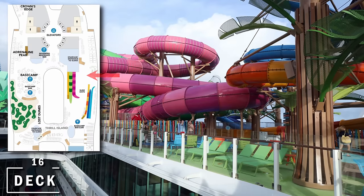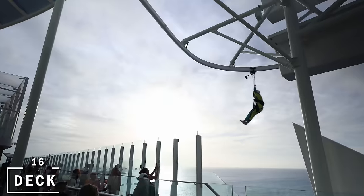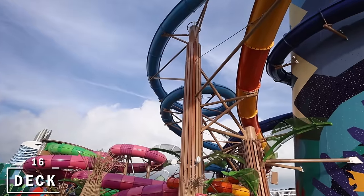And last but not least in Chill Island on deck 16 is the Swim & Tonic swim-up bar. Now we're heading into Thrill Island. Here we're gonna find six water slides, a FlowRider, a sports court, and even a crazy thing called the Crown's Edge.